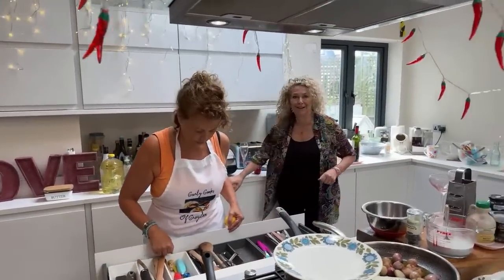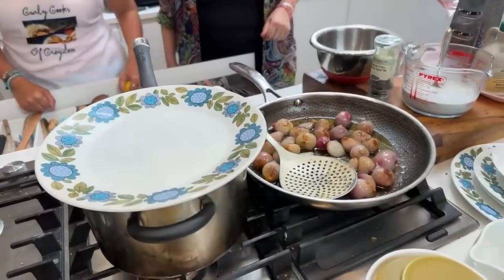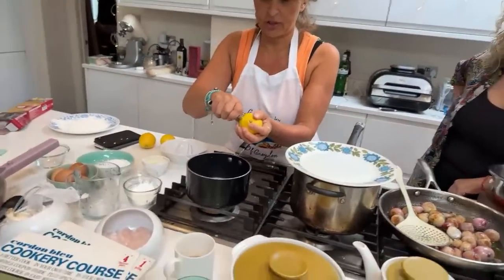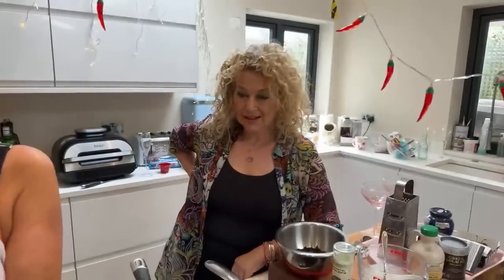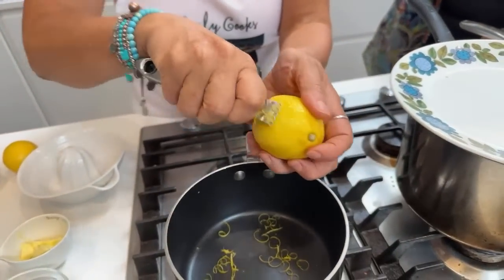Where's the zester gone? I had it out. I don't know. Oh, here we go. Let the chaos commence. Well, I'm not a fan of using this, but Dina said she prefers it because I don't want long pieces of zest. But these are really good zesters, so it must be that this was meant to be.